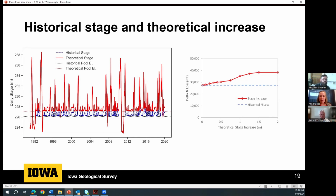All right. How does this approach affect legacy nitrogen versus annual inputs?